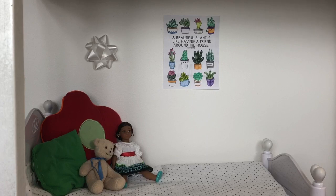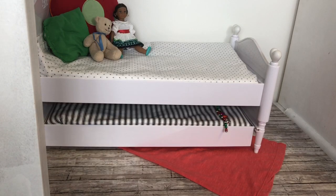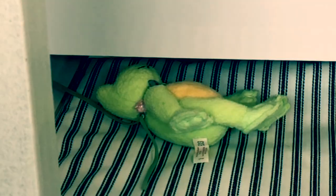And on the bed, there's a flower pillow from the Bitty Twins Trundle set, along with a homemade pillow we made, and then just some little stuffed animals and Mini Josefina. So down here is just a rug made out of a t-shirt, and then here's also sugar. And then the bed in this room is just the Bitty Twins Trundle bed, as you can see here.